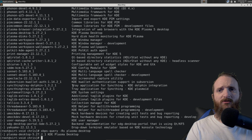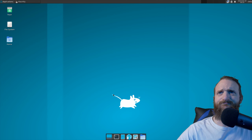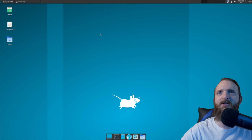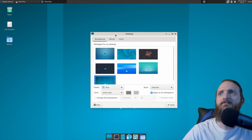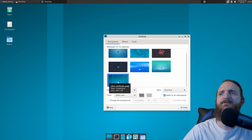One more thing I want to look at. Well, actually, two more things. Let's look at wallpaper. I want to see what their default wallpaper is, and then I want to look at the init system, because that's one of the biggest things about Void Linux too, is the init system. So, desktop settings. Actually, I'm gonna minimize this here. Look at some of these wallpapers.